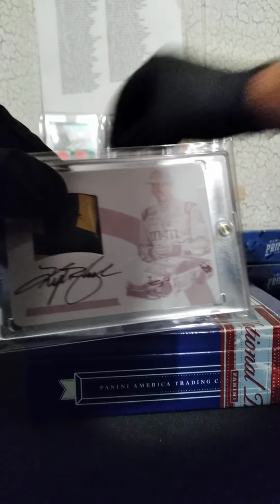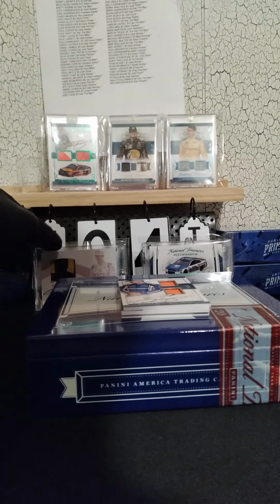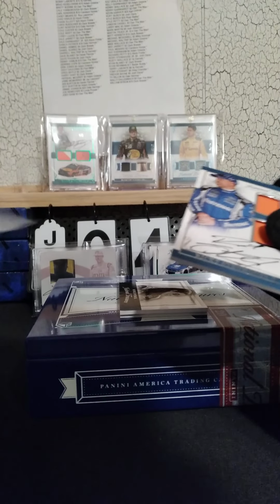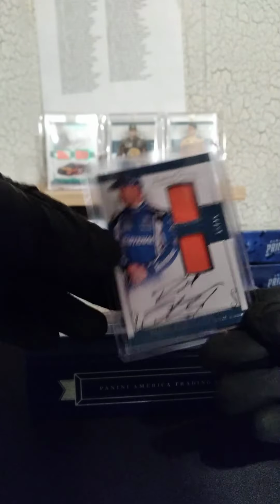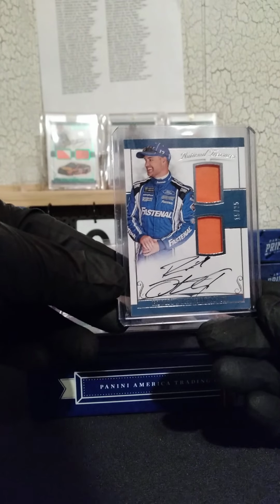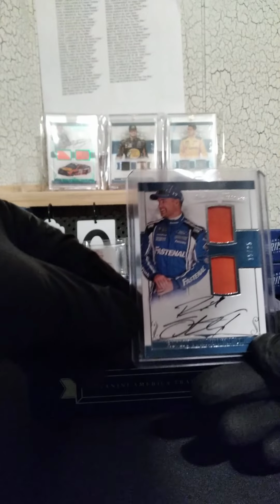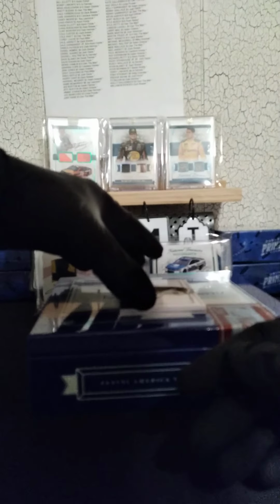We got 5 out of 6 in mags. Next, we got Ricky Stenhouse Jr., 15 of 25. That's awesome, man. Ricky Stenhouse Jr. going out to Josh. Another autograph. And we got our booklet. It is a Danica Patrick, 14 of 20, going out to Dale.